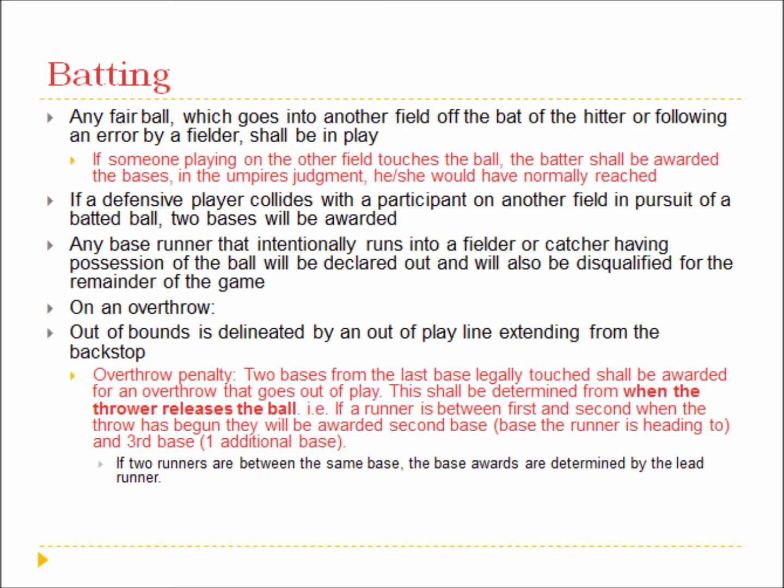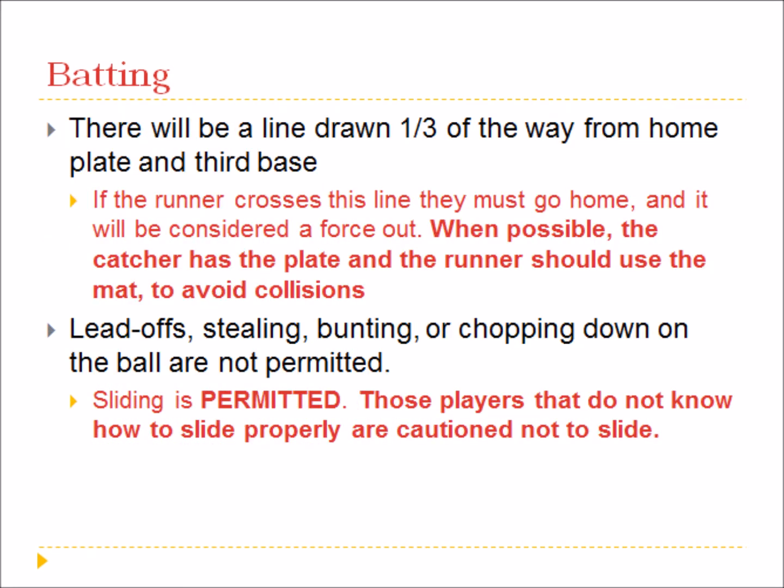For example, if a runner is between first and second when the throw has begun, they will be awarded second base, the base the runner is heading to, and third base, 1 additional base. If 2 runners are between the same bases, the base awards are determined by the lead runner. There will be a line drawn 1/3 of the way home from home plate and third base. If a runner crosses this line, they must go home and will be considered a force out.